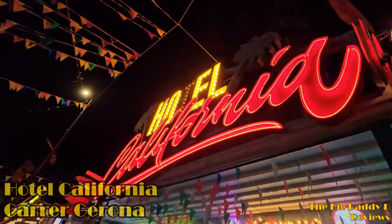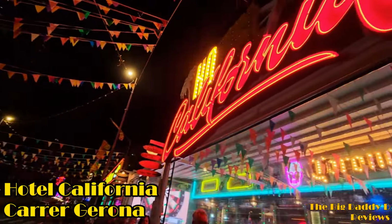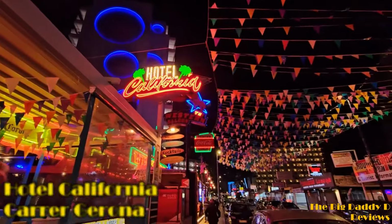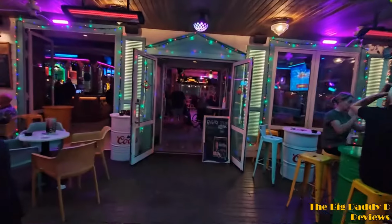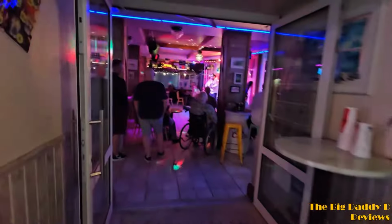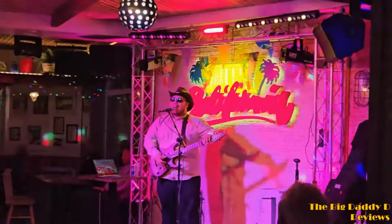Hotel California is located on the main strip road just next to the Ambassador Hotel. This is the sister bar to the Western Saloon, and this is another bar that has live entertainment, usually starting in the afternoon and going on until late. Tonight we had the amazing Chris Cronus performing, another incredibly talented artist to look out for, who's actually done a few collaborations with Pablo Bloom.